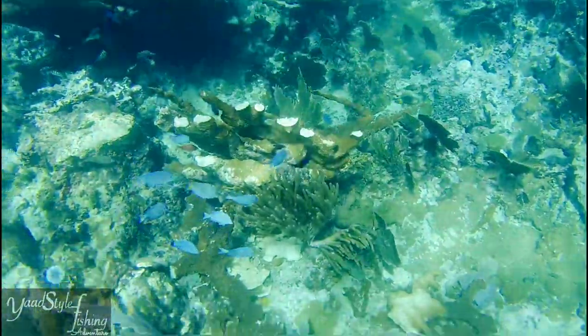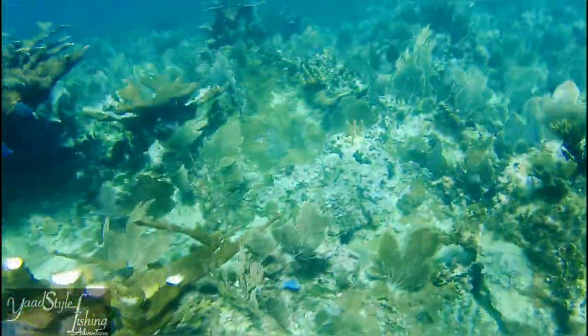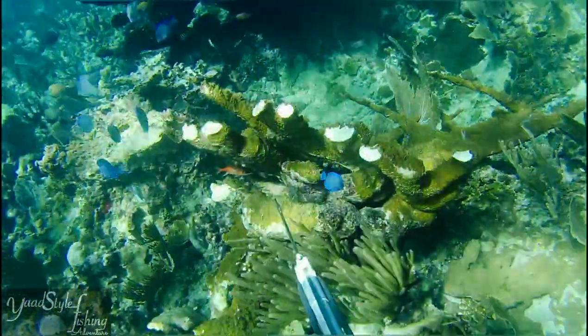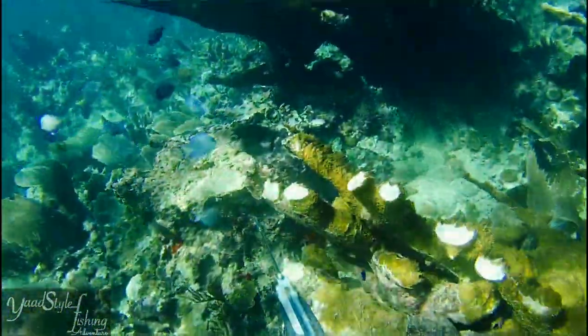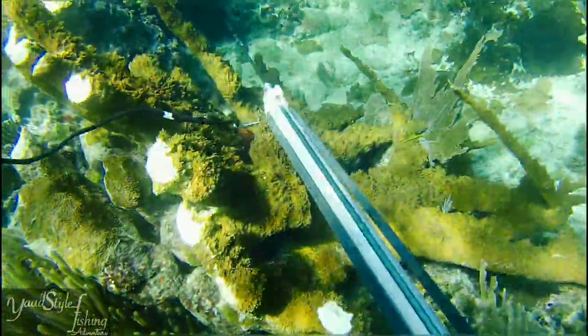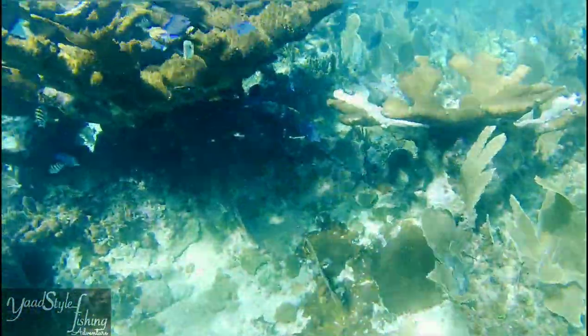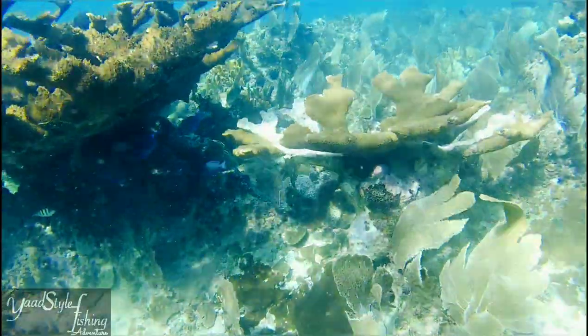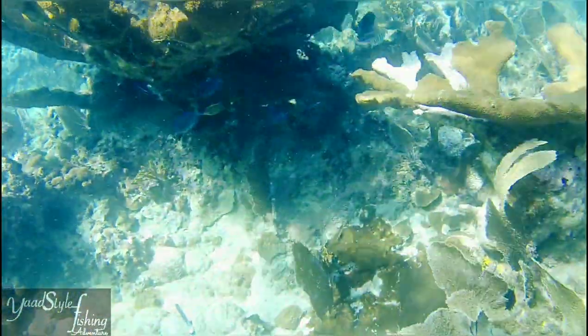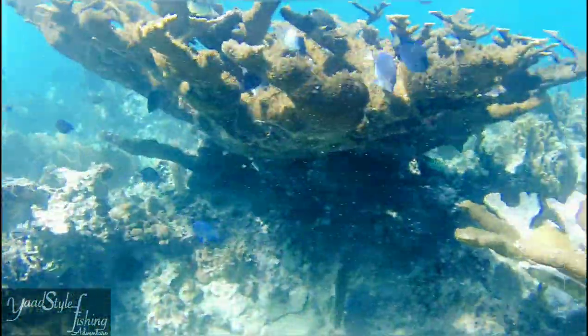Right here you can see that a lot of fish are chilling out around these staghorn coral. That one broke off, like when the sea gets rough and the waves are coming in because it's shallow water right here, then it breaks that one off. But the other one is healthy, perfectly fine, not broken. A lot of fish swimming around and living inside it as well. Fish use it for hiding.